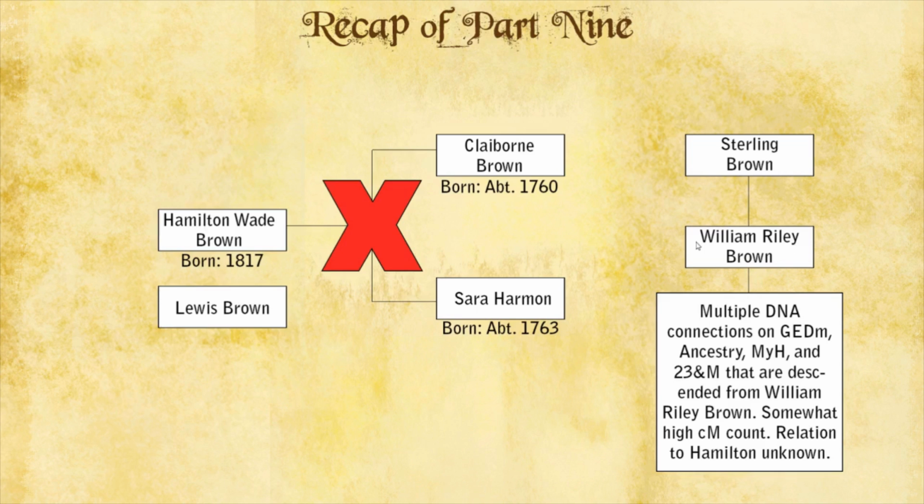We're not sure what his connection is with Hamilton Wade Brown. His father was Sterling Brown. William H. went by Sterling Brown. We're not sure what the actual connection is, but the other descendants of Hamilton Wade Brown also connect with the descendants of William Riley Brown. So they are connected genetically. We just don't know how they're connected genealogically.